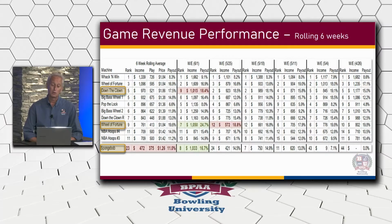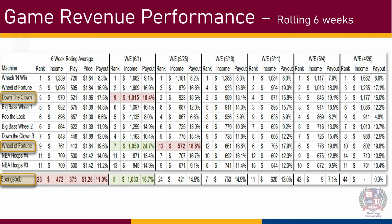Okay, so then you want to look at it, and you look at it weekly. I mean, you could look at it every day if you wanted to, but that's a lot. Weekly at least. Then you want to look at a rolling period. One of the game card systems I'm familiar with does it on a rolling 6 weeks. So look at that and see how the games are doing from week to week.